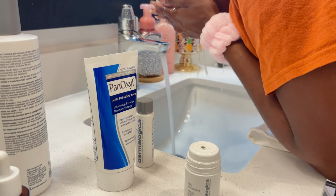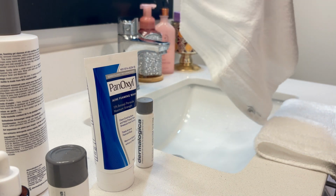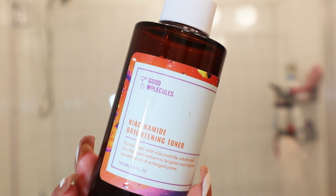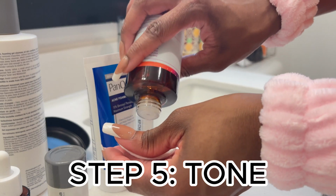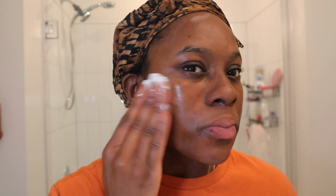Gave that a really good rinse as well. Made sure I got it all off before drying my face with this washcloth. Then I go in with my toner. A few dabs of this on a cotton pad usually works for me. Only I'm just realizing that it started to leave little cotton specks on my face, I guess.